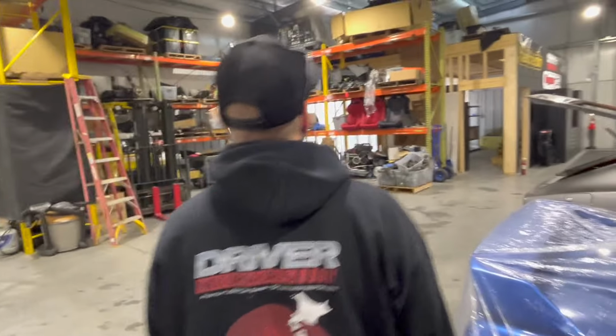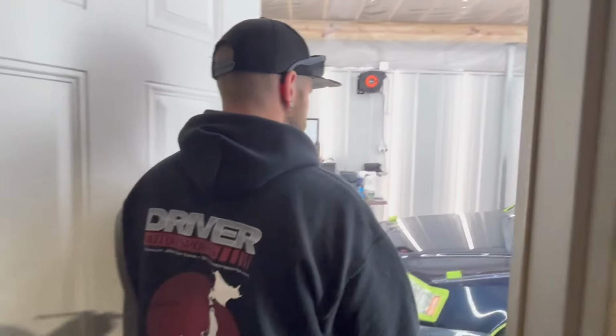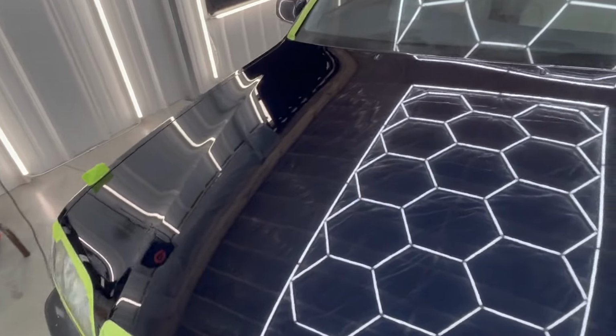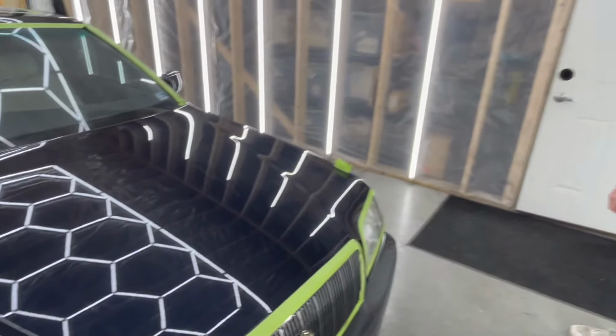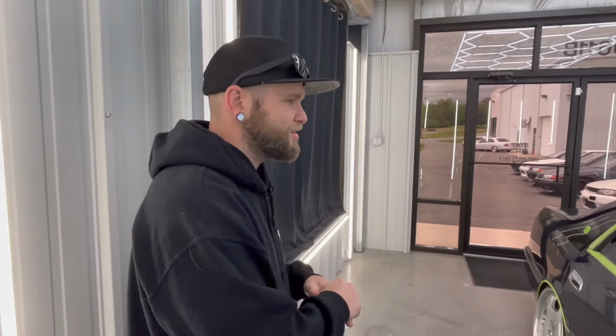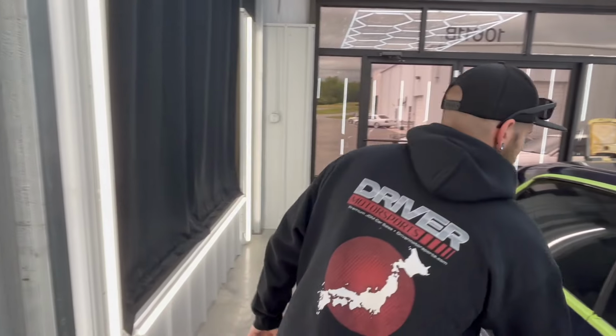Actually, let's go see what CJ's working on. CJ's got a Majesta in here. So this is a V8 Majesta. This one actually is a V8. For some reason, the 2JZ versions and the 1UZ versions all have the V8 badge. Still don't understand that, people, sorry.